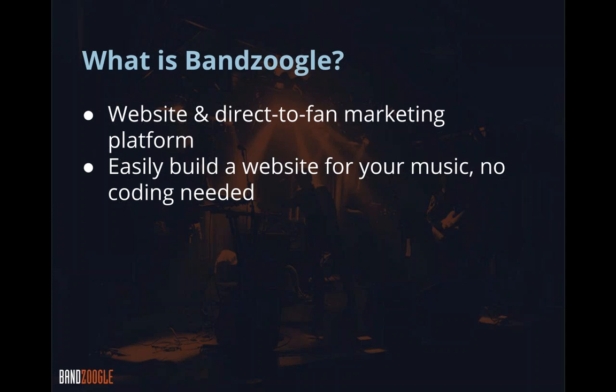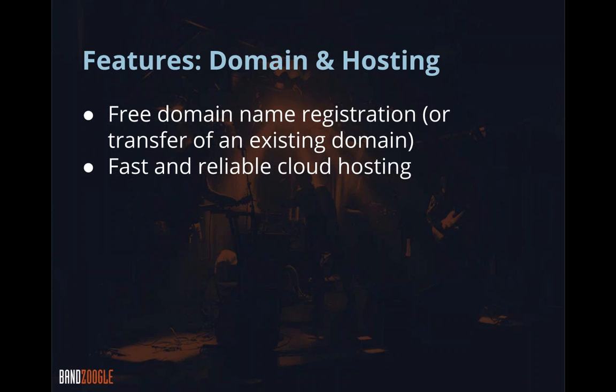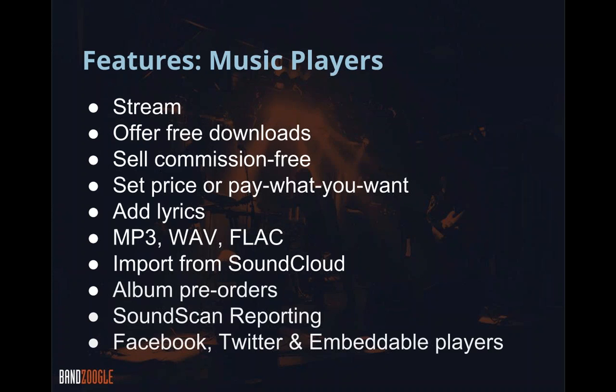So you can build a website on Bandzoogle, you don't have to know any coding or anything like that. You get a free domain with the account, and we offer really fast and reliable cloud hosting through Amazon's server system. Of course, being a website platform for musicians, we have our own music players where you can stream music, offer downloads. Everything sold through our music players or store features is commission free, so 100% goes straight to the musicians. You can set the price, or you can make it so that fans pay what they want. You can add lyrics to the songs. We support several different types of audio files.